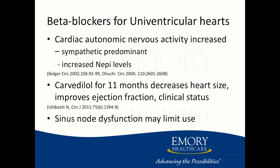Is there any data for this? Of course not. There's no data for anything we do. I've already told you that. But there is a little bit of data suggesting that there are abnormalities or upregulation of norepinephrine and sympathetic nervous system in single ventricle patients. There is a little bit of evidence in small studies suggesting that carvedilol will decrease heart size, improve ejection fraction, and clinical status in single ventricle patients. And then we have this problem where half of our patients have sinus node dysfunction by the time they get to adulthood, so the beta blockers can limit use if they don't have a pacemaker. So we have to be very cautious and careful and monitor these patients when we start beta blockers. So it's not for everyone, but it can help some.